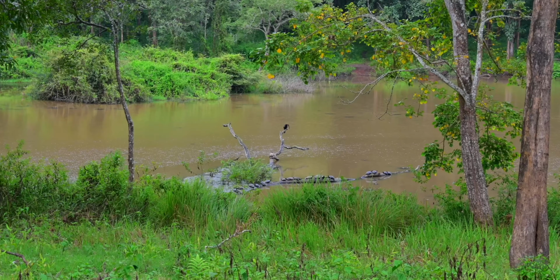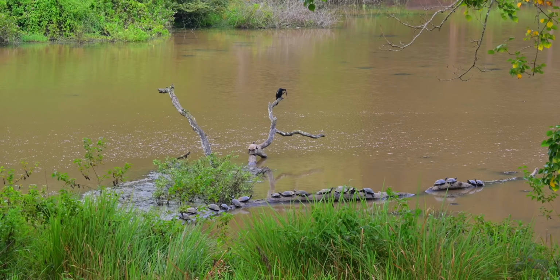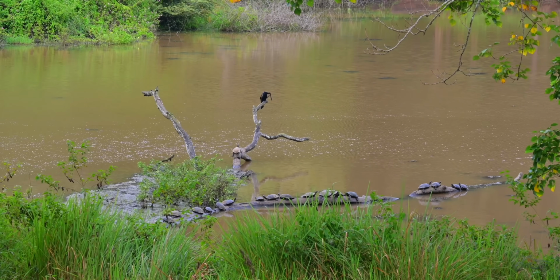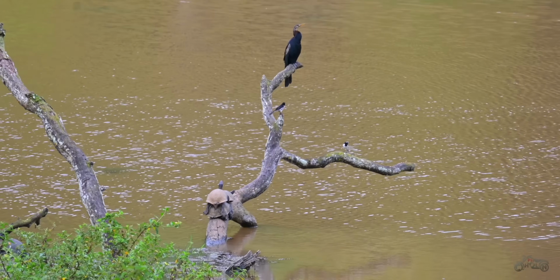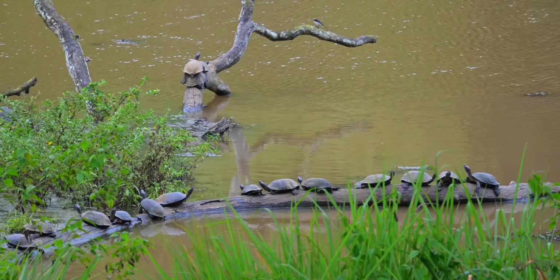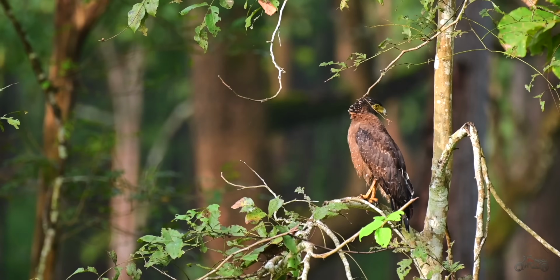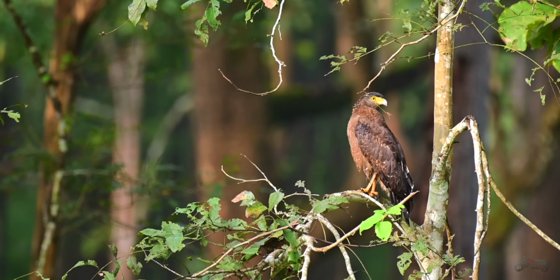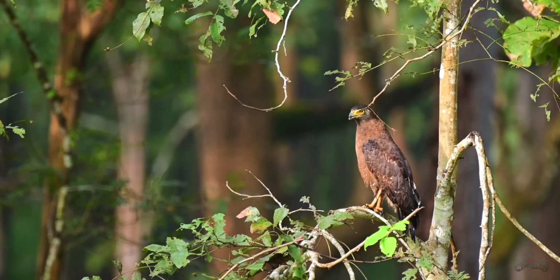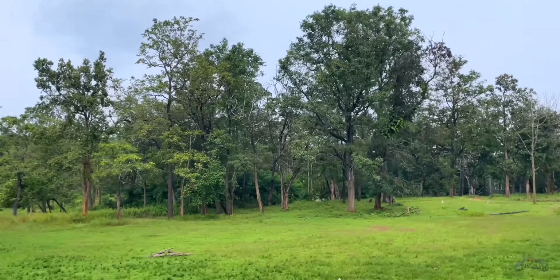During the summer season, the chances of spotting animals around ponds like this increase because they tend to stay close to the water sources. You might see many tortoises resting on the branches. This is a serpent eagle. We can notice the presence of tigers by their pug marks, and we can spot them since the tigers roam here frequently.